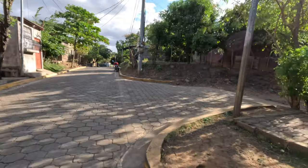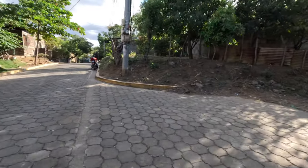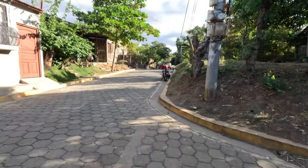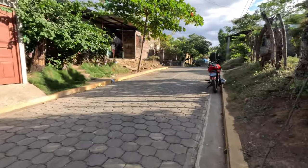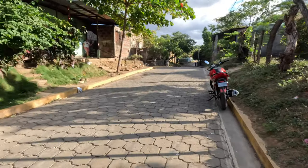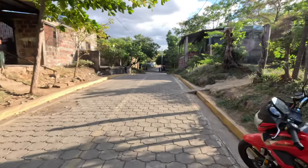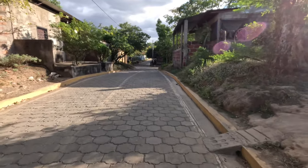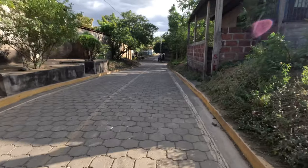Pavers play a different role. They're much more expensive, as far as I know, to put in initially. Maybe not much more expensive to put in initially. You have to buy them pre-made, but they can be pre-made somewhere else and hauled in any way you like. You can bring them in on bicycles, by hand, on a horse-drawn cart, or with a truck. So you're able to put in pavers in places where putting in asphalt would be incredibly difficult.